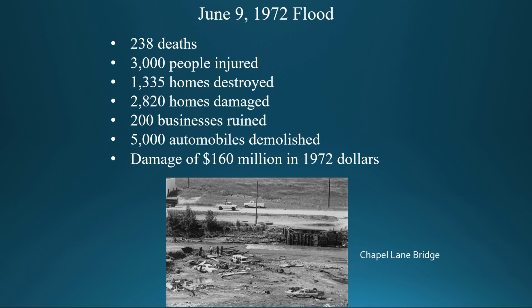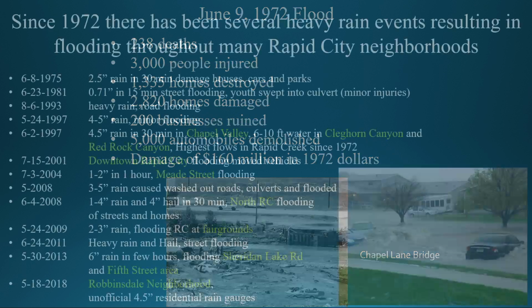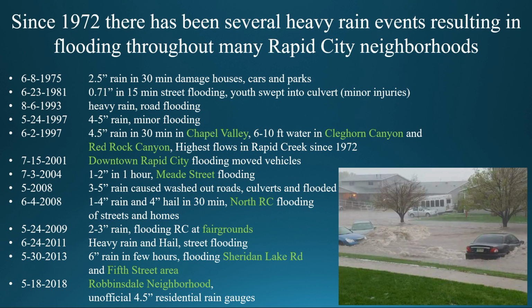3,000 people injured, 1,300 homes destroyed, 2,800 homes damaged, 200 businesses ruined, 5,000 automobiles destroyed. Since 1972, there have been several heavy rain events resulting in flooding throughout many neighborhoods in Rapid City. Chapel Valley, Red Rock Canyon, downtown Rapid City, North Rapid City, the Fairgrounds area, Sheridan Lake Road.